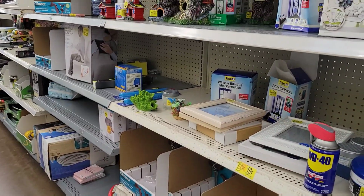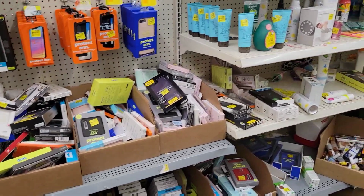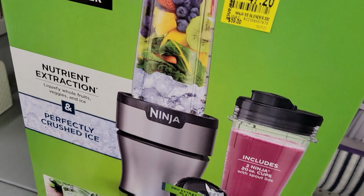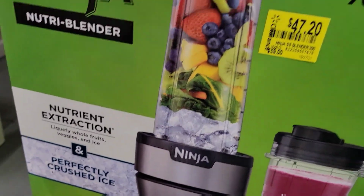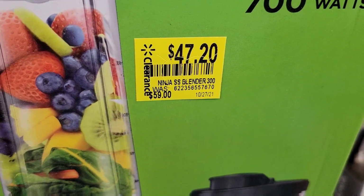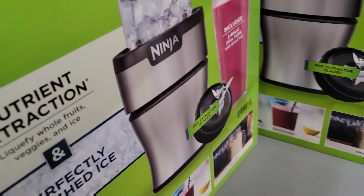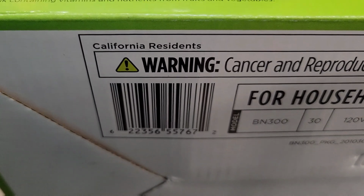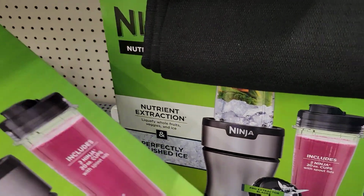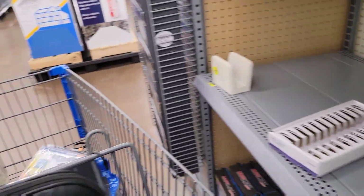So guys, definitely check the Walmart section. There's always new stuff coming out. So the last thing I see is this Fruit Ninja blender. It was $59, now $47.20. There's a barcode for that. So just check your Walmart. It may be cheaper there.